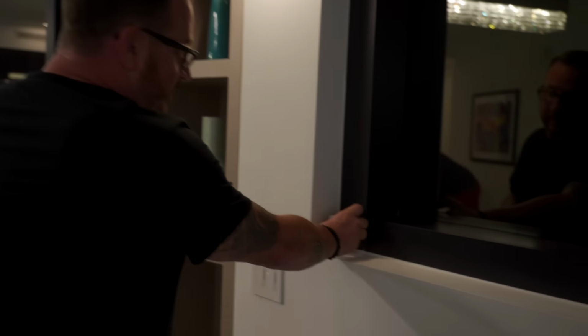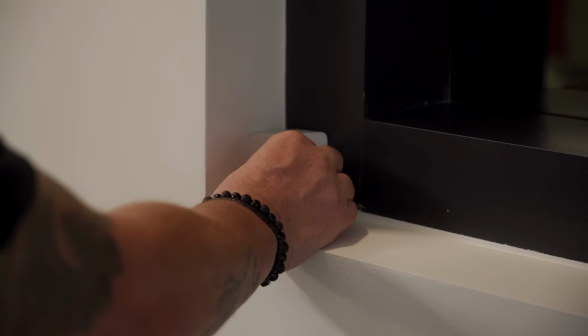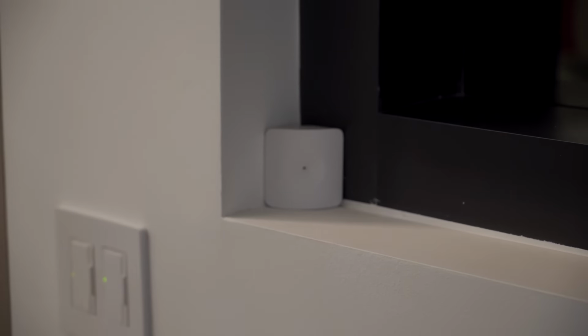So these are the window break sensors. Very easy, we're just gonna finish putting it in the corner here. It only needs to be close to it. So there you go, right there, done.